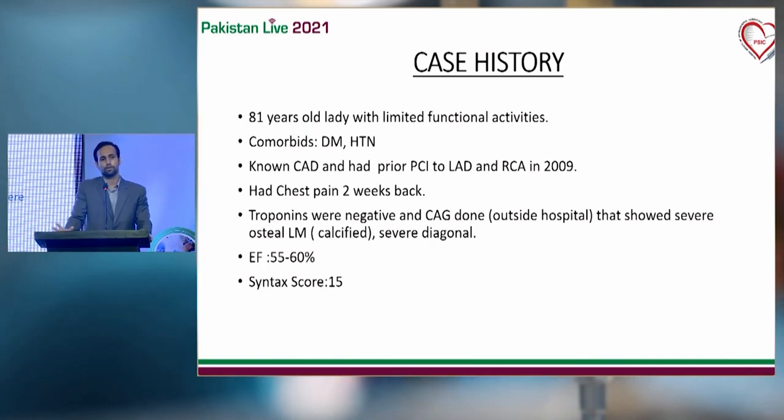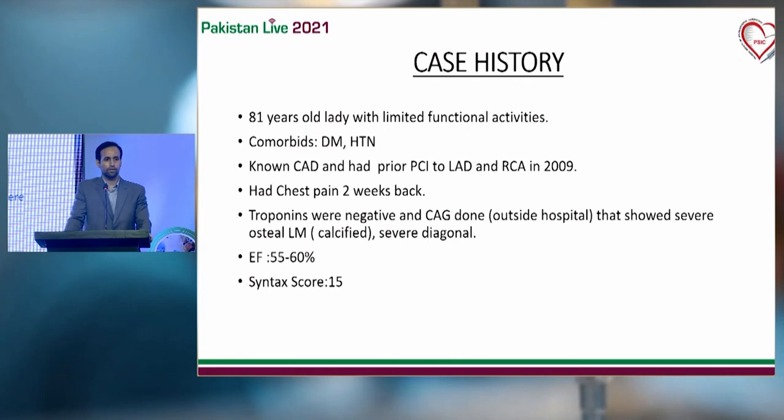Her troponins at some other hospital were negative, and an angiogram was done, which showed severe ostial left main disease, heavily calcified, and severe disease in the diagonal, while LAD, RCA, and circumflex were non-obstructive and prior stents were patent. Ejection fraction was normal, and her SYNTAX score was 15.